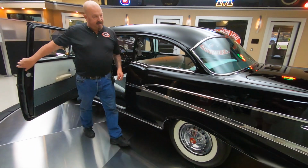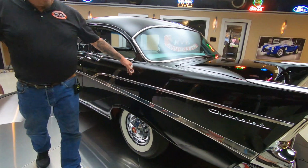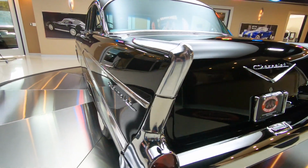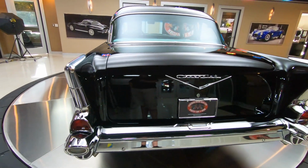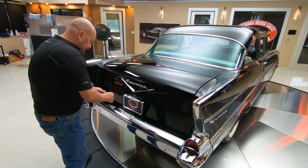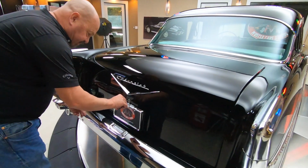Look down that quarter panel. Look how straight that is. Of course, all the chrome back here is also looking sweet. Back bumper, all the emblems back here. Let's see, the trunk open here.